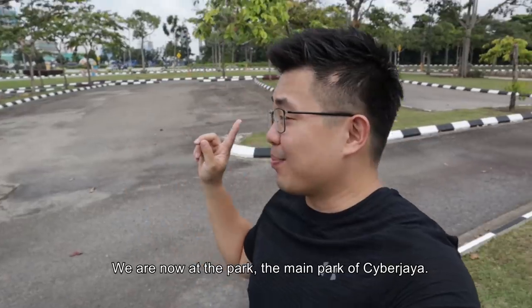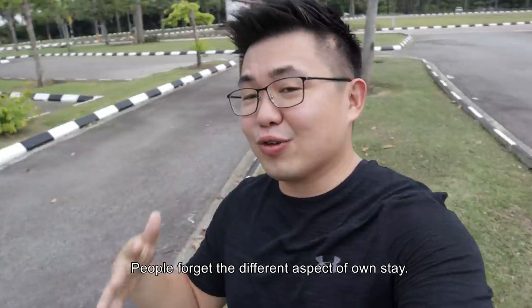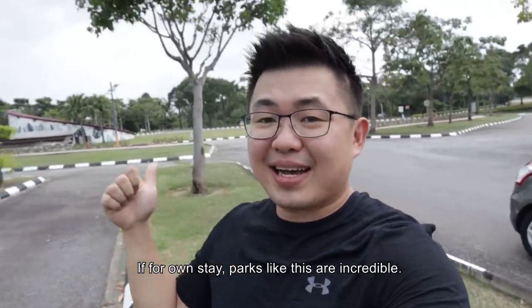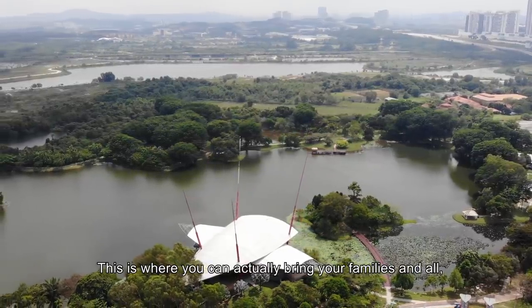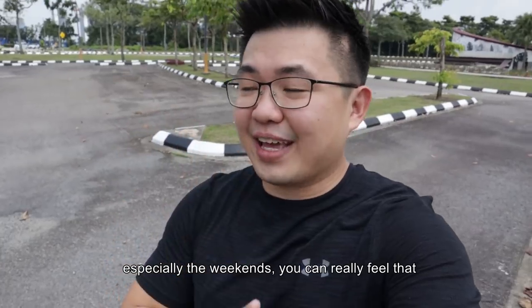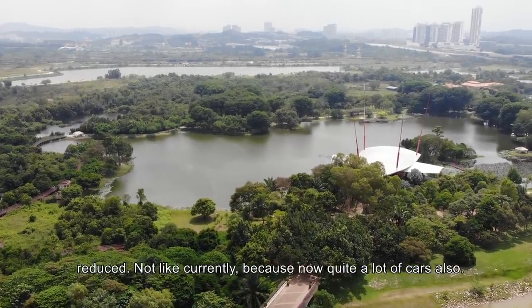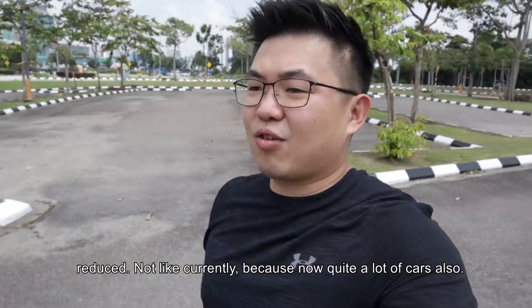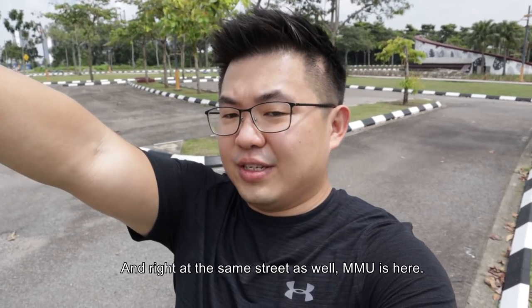We are now at the park, the main park of Cyberjaya. People forget the different aspect of own stay. For own stay, parks like this are incredible. This is where you can actually bring your families, especially on the weekends. You can really feel that the amount of population and traffic is greatly reduced, not like currently, because now there are quite a lot of cars. And on the same street as well, MMU is here.